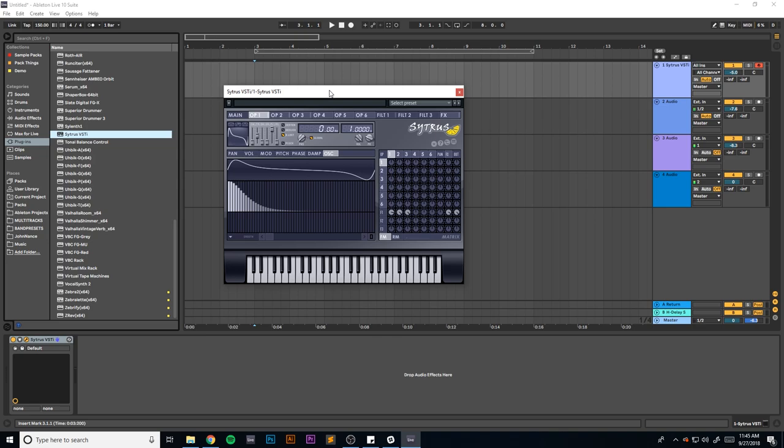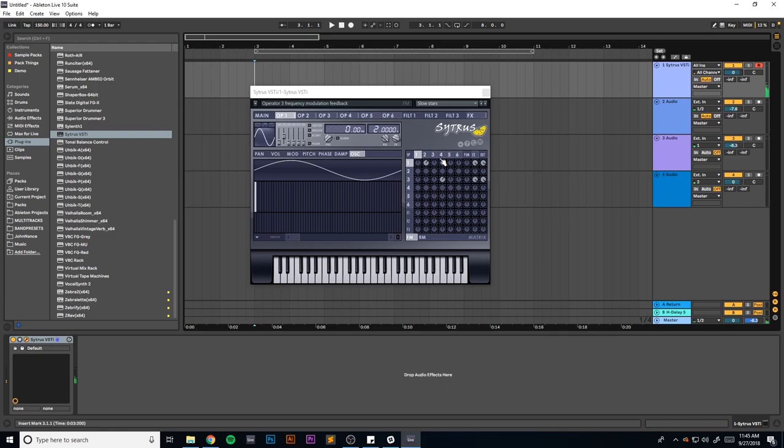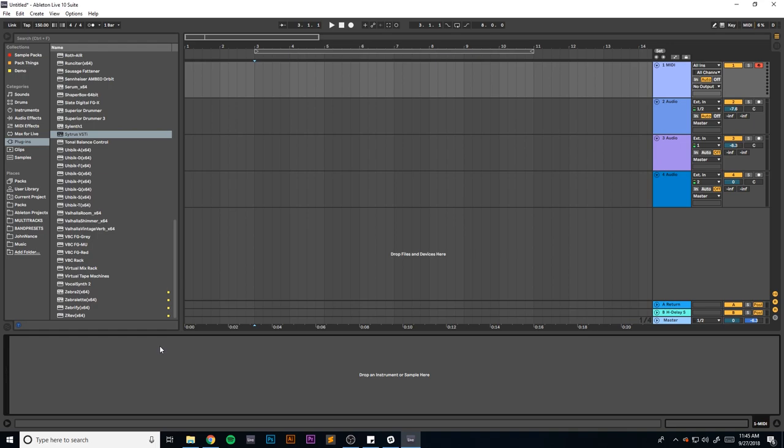We have Citrus from Image Line again. It's an FM synth, but I don't ever really use it because I'm not a massive FM guy. I mean, I probably should, because it is crazy in-depth, tons of options. Back when I was more into the dubstep neuro thing, I used it a ton, because FM synth gets you all the growls and whatnot.